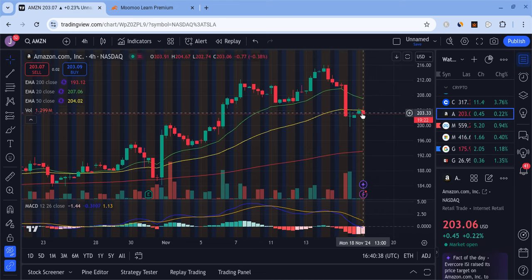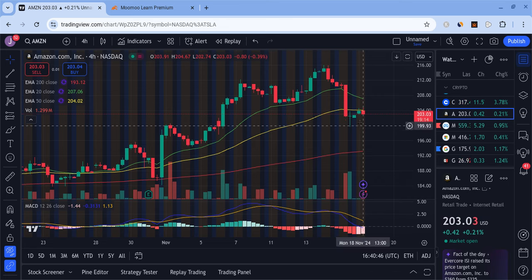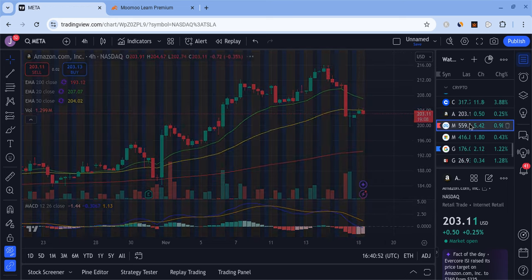Amazon's a little bit lackluster, so we pushed up to about 204, only to slow down a little bit. This is because of the fact that we didn't really see too much major news that came out. We did get some good ratings from analysts, but it's not really enough to break this resistance. So I think we're range bound between 200 and 204 for now, not really doing much.